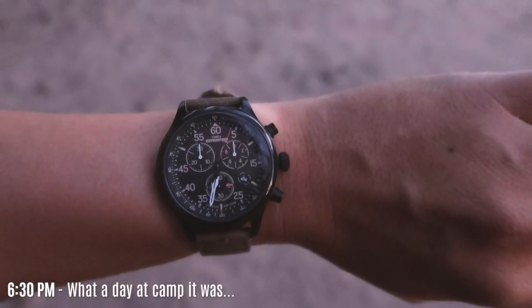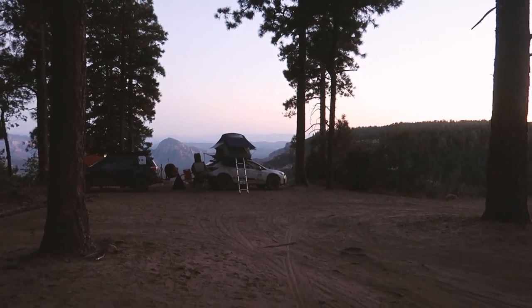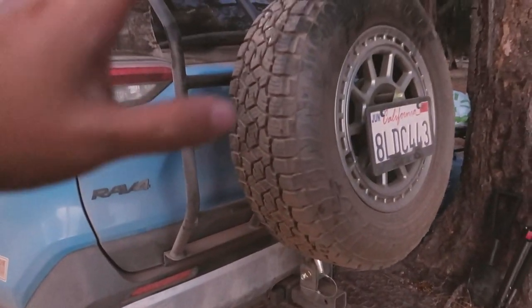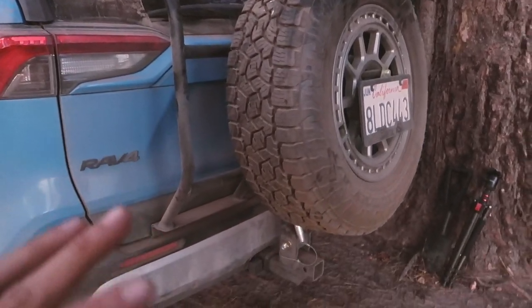All right guys, so it's a little past 6:30 in the evening now. Sun's starting to go down. Let me see if I can get that focused for you. Probably now. There it is. So there's the campsite. And so before we lost light completely, I'm gonna bring this tire carrier back down. I actually put it back up to take some quick pictures. Now I'm back at the campsite.